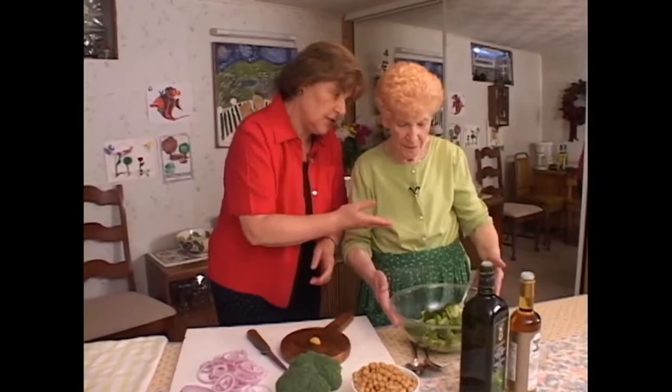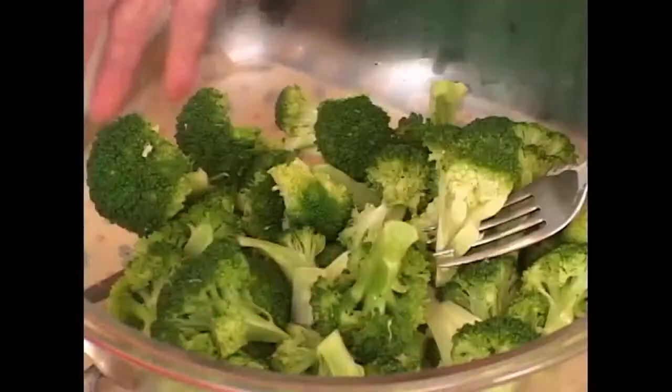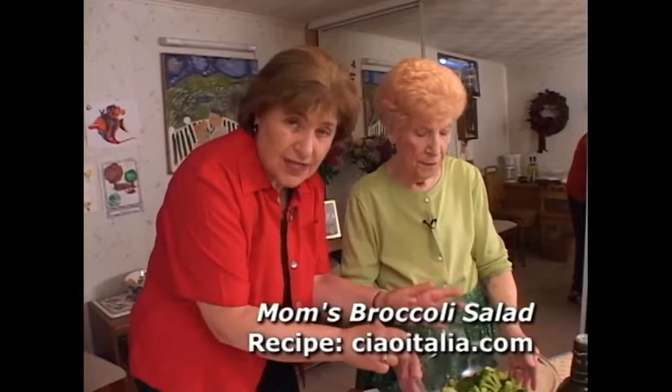Well, we cut it up into small florets like this, or I should say you did this, Mom. And we blanched it just until a fork goes through it. You want this still to have some crunch. And it stays green. You don't want to put this in cold water, in ice water rather, to shock it, because we want this warm.